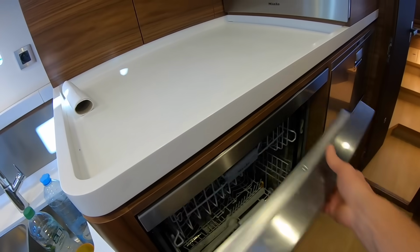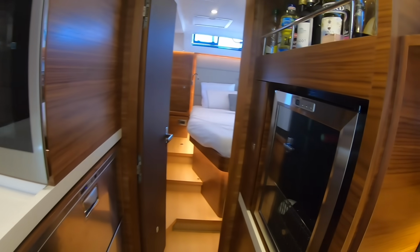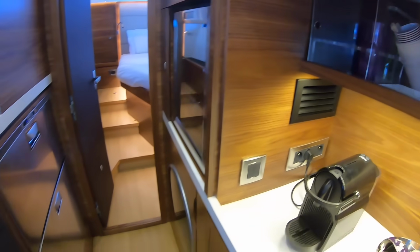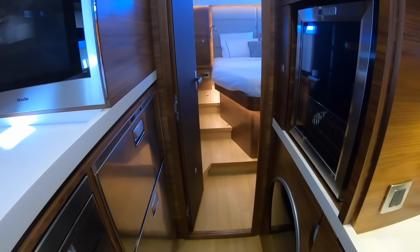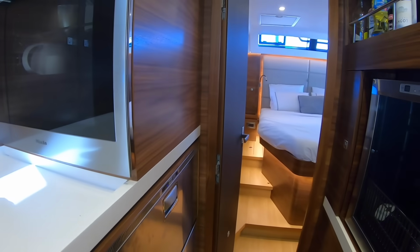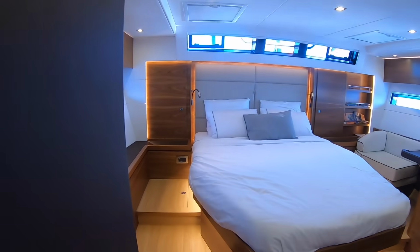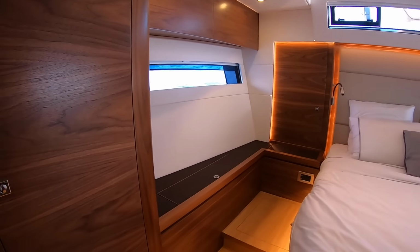Full-size domestic dishwasher, and options of goods like a wine cooler and ice maker in here as well, and washer dryer down here. And then moving aft into the owner's cabin below the aft cockpit.